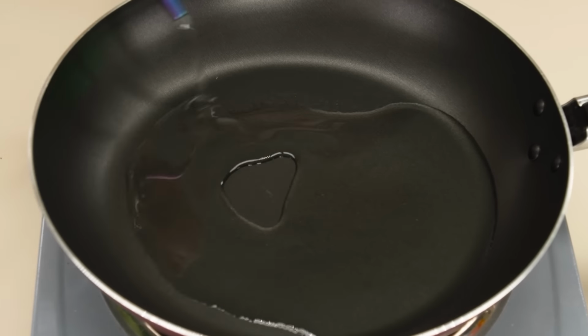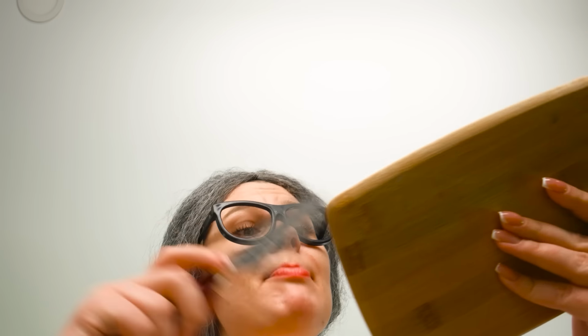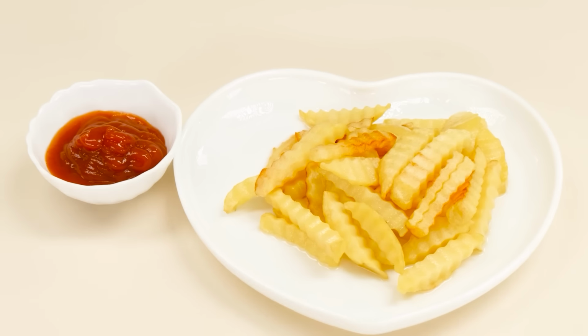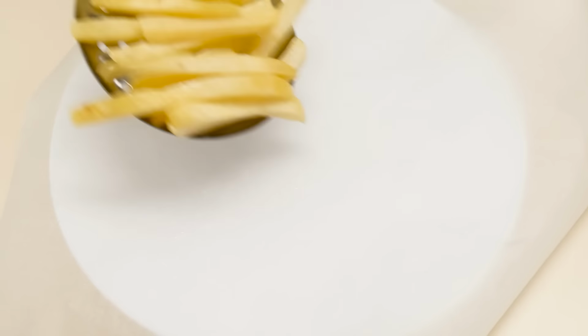I'll pour more oil into the frying pan so that the potatoes turn out just right. I'll pour everything at once. Like this. Perfect. Everything is ready. I'll put it on a plate and of course, the sauce. It looks delicious. My potatoes are ready, but they lack color.